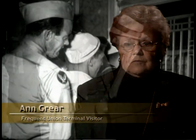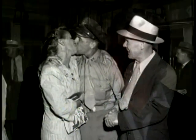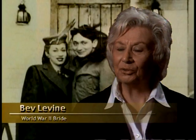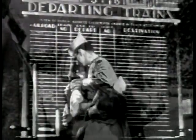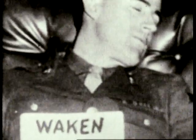This place was full of Army people and people greeting them. And of course the happiness when they come home on furlough, and then the sadness when they left, and who knew if they were ever going to get back. Many a night I slept on a couch waiting for the servicemen to be placed. We thought the war was never going to end.